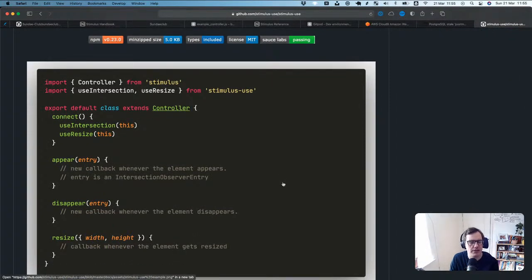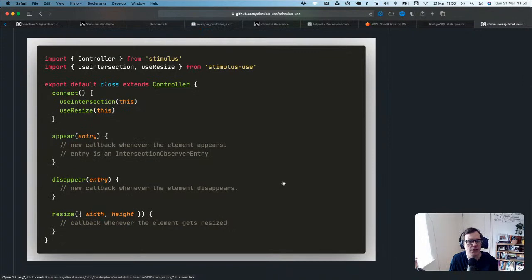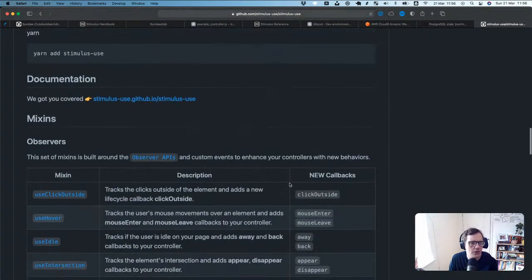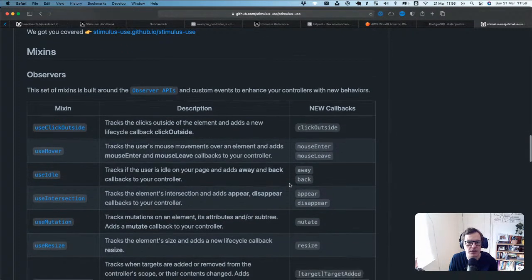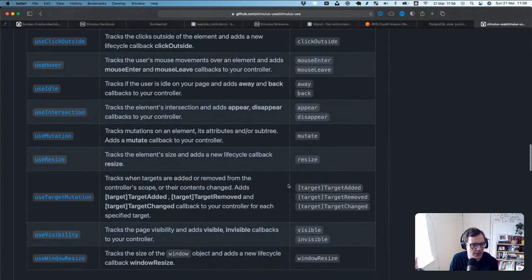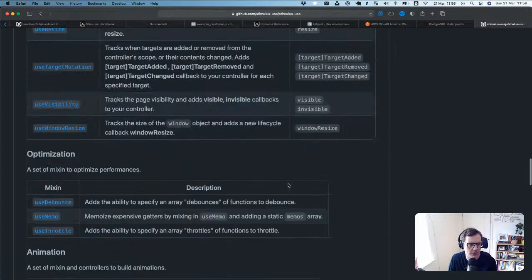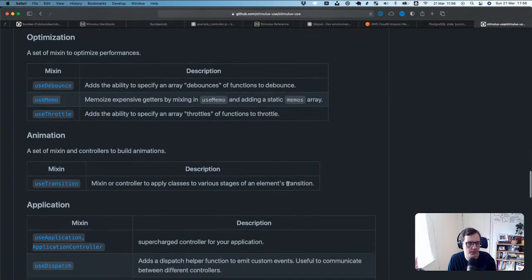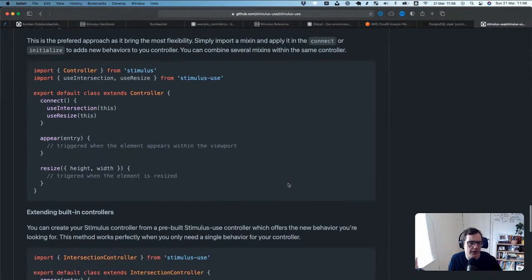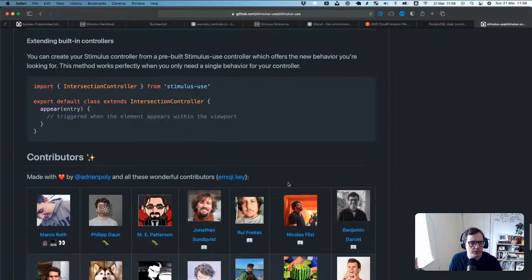So what I'm assuming is that a bunch of people need similar behavior loads, so why make them build the same controllers over and over again? Let's just build a set of reusable ones and open source them. Fair enough. This set of mixins is built around the observer APIs and custom events to enhance your controllers with new behaviors. Use click outside, use hover, use idle, use intersection, use mutation, use resize, use target mutation, use visibility, use window resize. Okay, cool. Use debounce, use memo, use throttle. Okay, these all look really helpful.